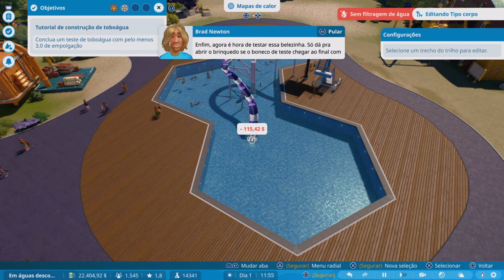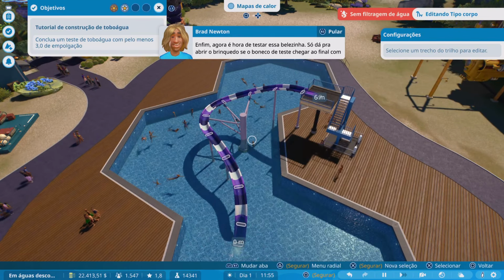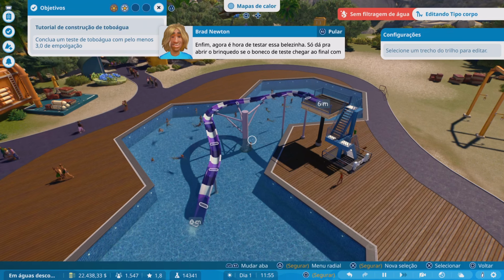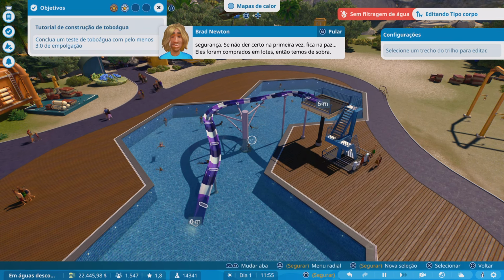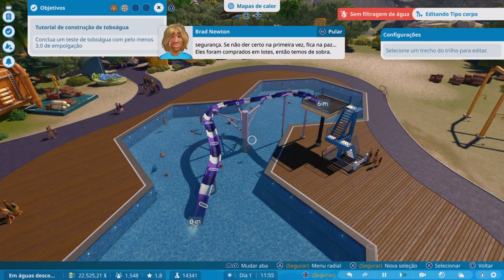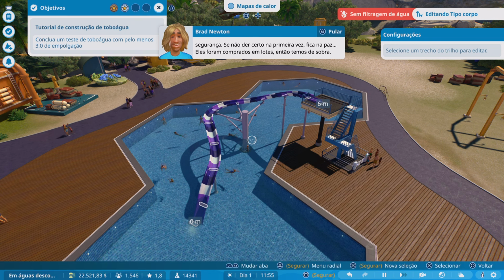Anyway, now it's time to test this baby out. We can only open the ride if the test dummy safely reaches the end. Don't worry if it doesn't work on the first try. Eugene got us a great deal on them, so we have plenty spare.